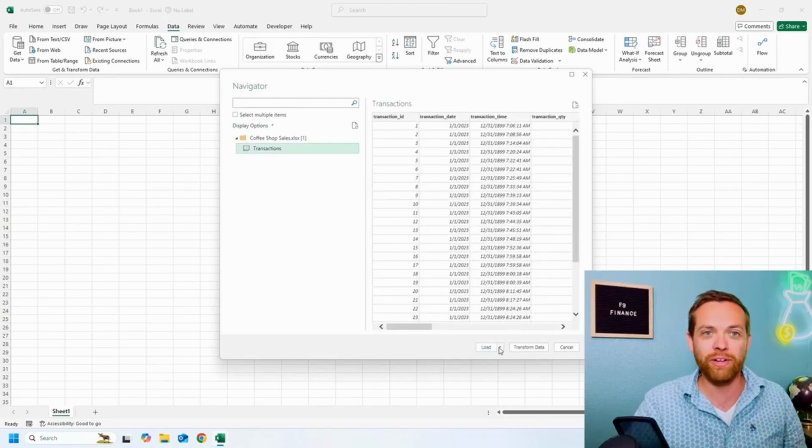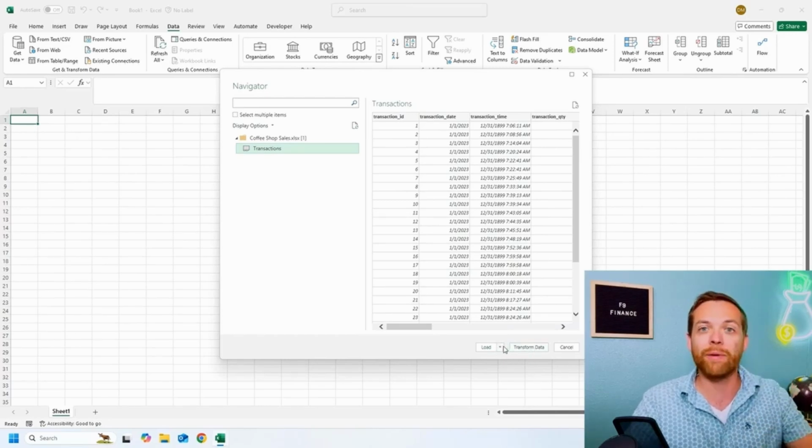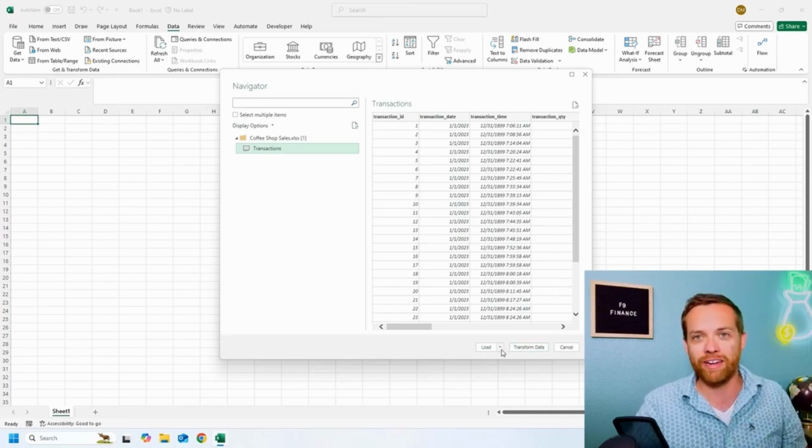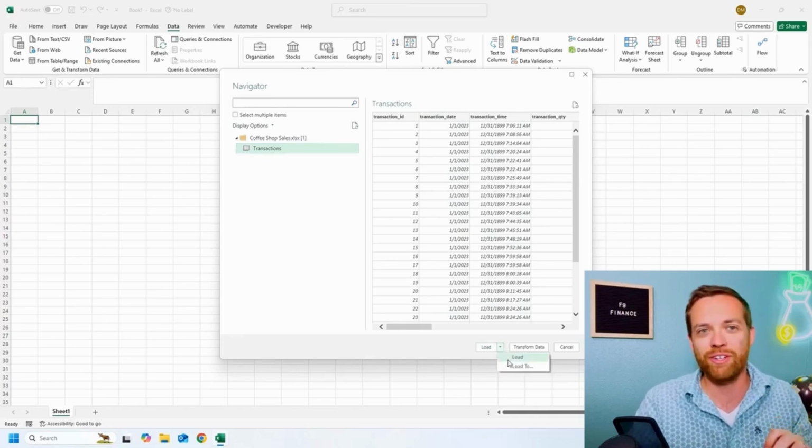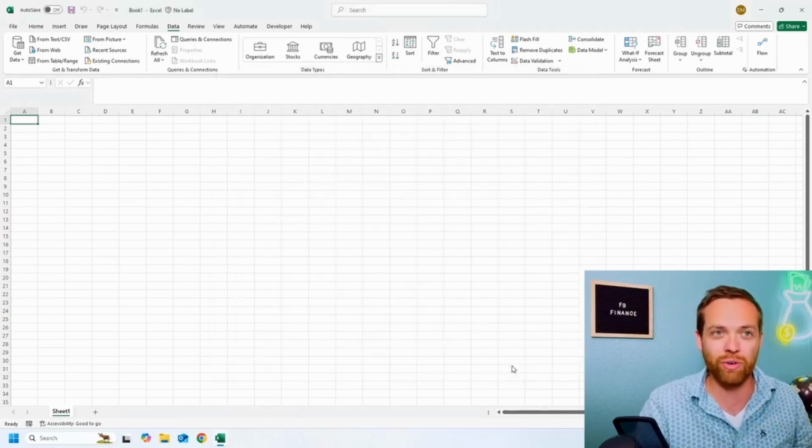You can go to load or you can go to transform data. If I go to transform data, I'm going to open up the Power Query editor. If I load, I'm going to pull it in. I'm not going to go to the editor yet, and that's what we're going to do because I want to pull in another data set. So we're going to go load, and almost always it's safer to use load to, and I'm going to show you why.